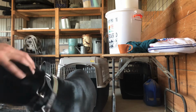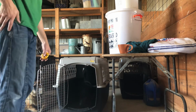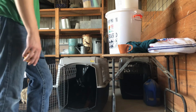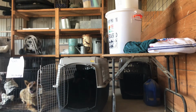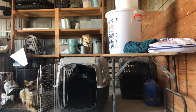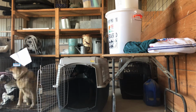And so the reason we're giving the treats is because this is kind of stressful. This isn't something that a dog normally wants to do. Hush, buddy. And so you let him out and you give him treats and stuff, kind of make it a positive. It's kind of a negative thing for the dog. The dog doesn't really like it.